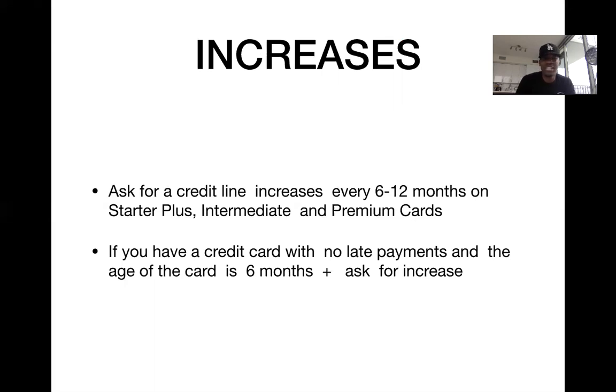If they deny you, that's fine, but we're going to keep asking because having the maximum amount of credit puts us in a position to get the maximum amount of limits in the future. So the limit you get approved for on your future cards is based upon your present cards, all right?